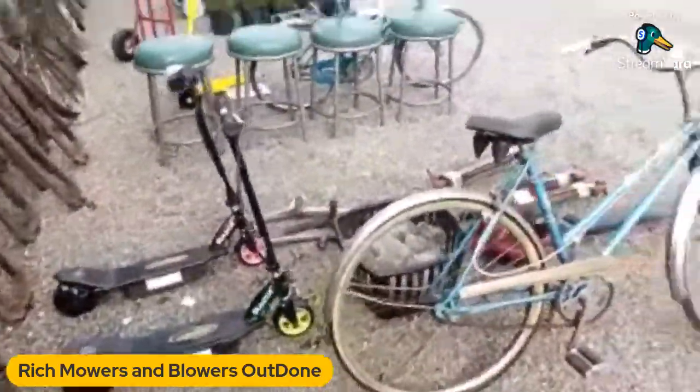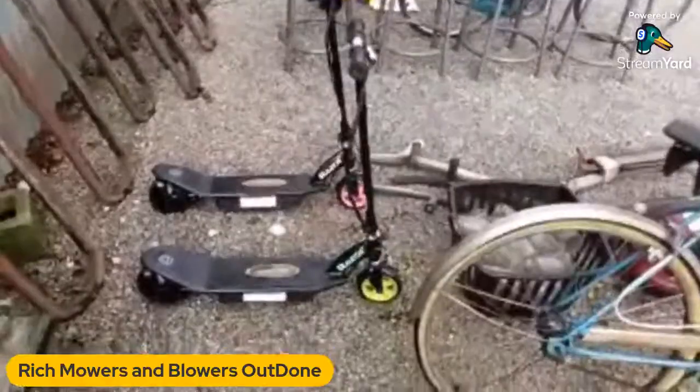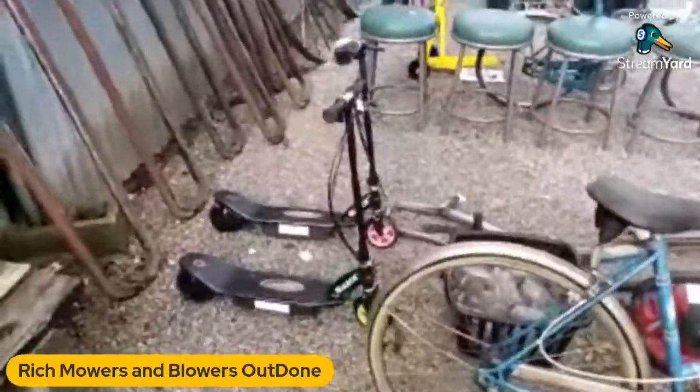Couple of razors. I wonder if anybody gets cut with another shirt. All right, everybody, don't laugh at me.